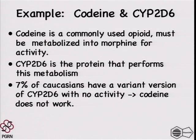So codeine is a pain medication. Many of you probably have been prescribed codeine. It's in Tylenol number 3, if you've ever gotten Tylenol number 3. It's the thing that makes the number 3 necessary and why you have to get a prescription for it instead of just getting it over the counter. And it's an opioid. It's in the morphine family.